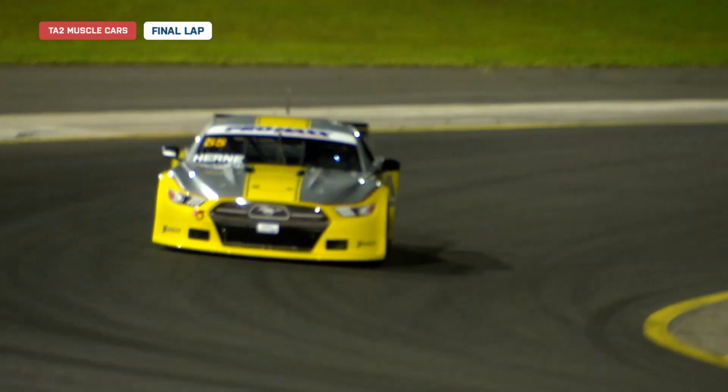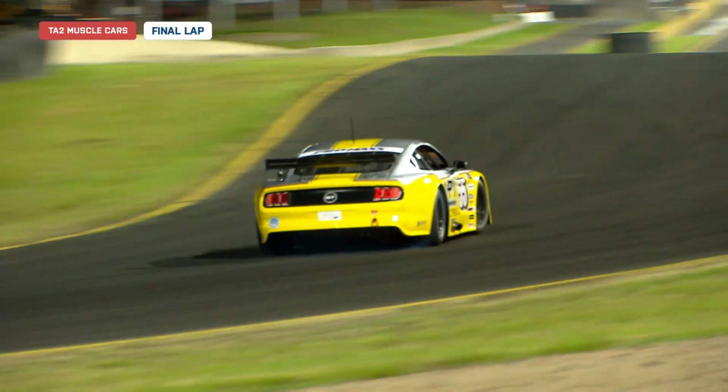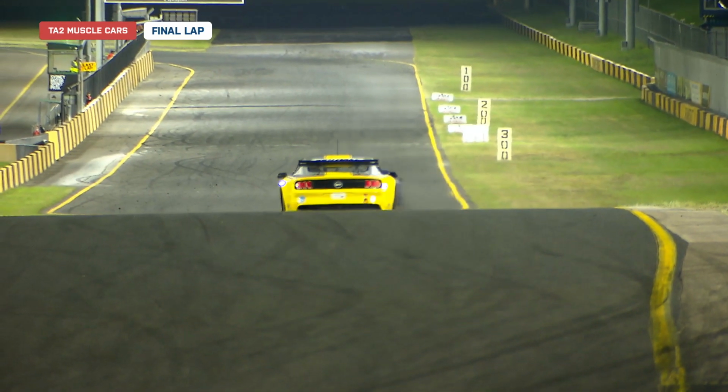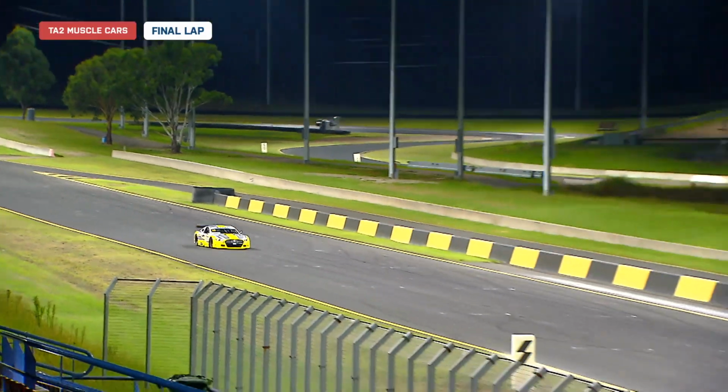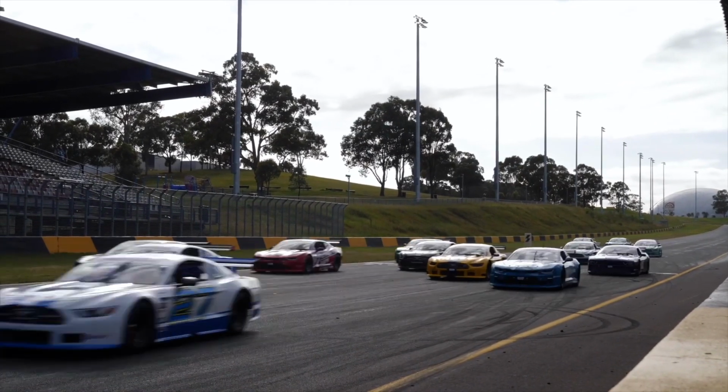The S5000 situation with Gary Rogers Motorsport. He was one of the hottest properties in Australian motor racing. Oh yeah, look at that for a little bit of tail out as well. And runs it home. What a drive. Nathan Hearn gets the win. The boys were having at it back on a beautiful Sunday morning.